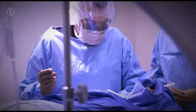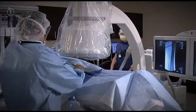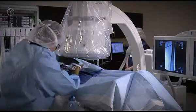There's a number of techniques to do it. Probably the most state-of-the-art today is putting in what's called a coil, which is a wire that has memory. As you push it through your catheter, it forms a coil and plugs the vein. Then we'll inject some sclerosant, the Sotradecol, and then we might put another several coils in.